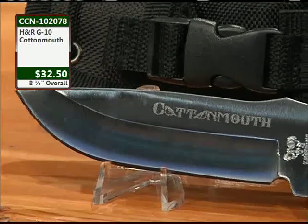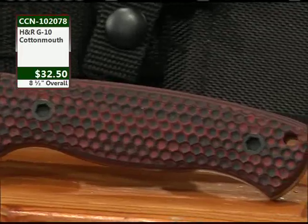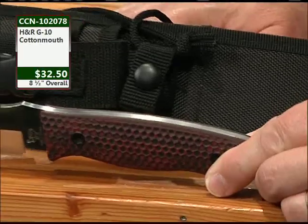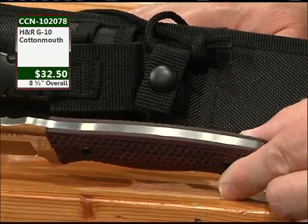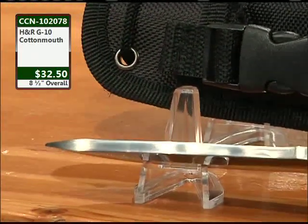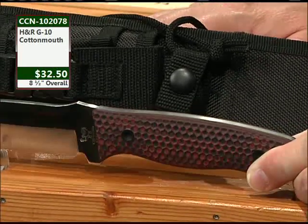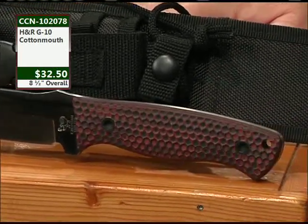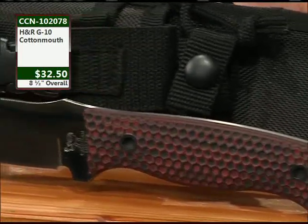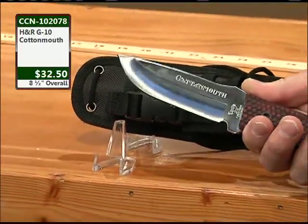And what I like even better is this Hen and Rooster fixed blade. This is 8.5 inches overall. And Bob, look at the thickness of the metal. And we're talking about Hen and Rooster quality here. We're not playing. When everybody sees Hen and Rooster, they think they're collector's knives, high dollar, fancy knives. Well, that's true. But they can also make great working knives right here with this G10 handle, nylon sheath, 8.5 inches overall, and full tang construction with the lanyard loop hole on the back. That's the Cottonmouth. It says it right there on the blade.